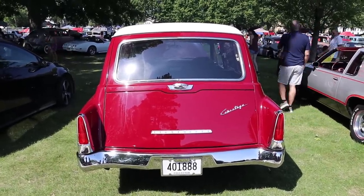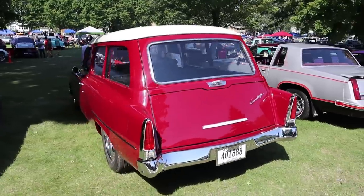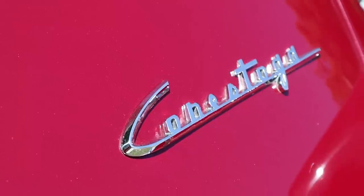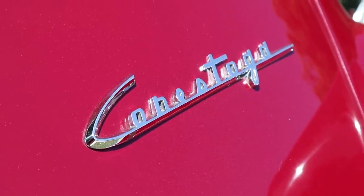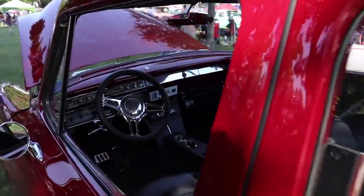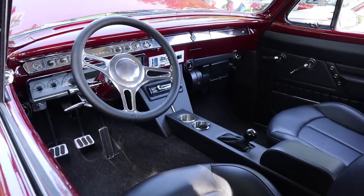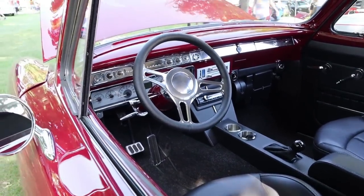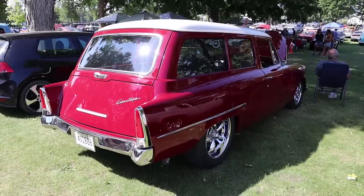Studebaker with a Ford racing engine in it. Studebaker wagon. Something about a wagon that's been all hot rodded out that I just love. I don't know why, I'm always attracted to the wagons. I find myself coming over to them every time I see one.